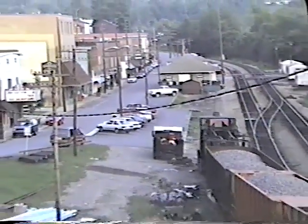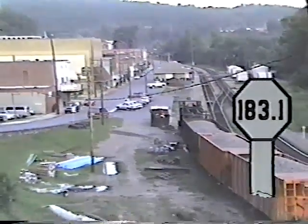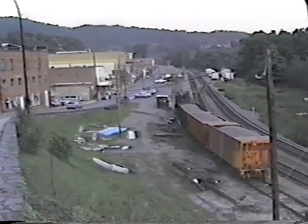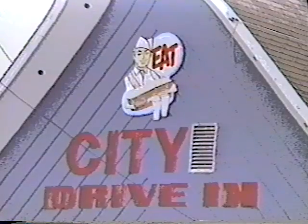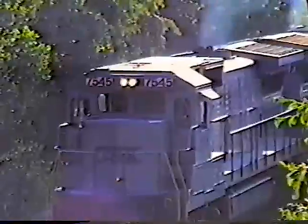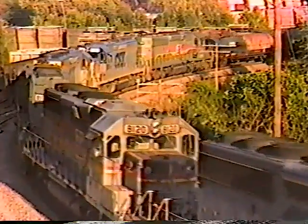Spruce Pine's a nice little western mountain town, and it's got a population of about 2,600 people, and it's always cool here. It's peaceful, it's quiet, it's got lots of very interesting things to do and see.